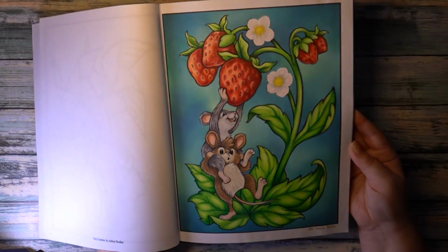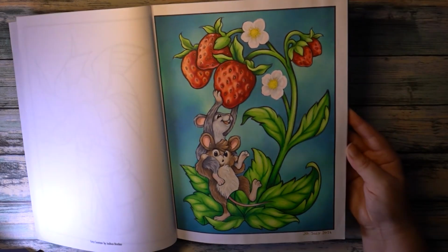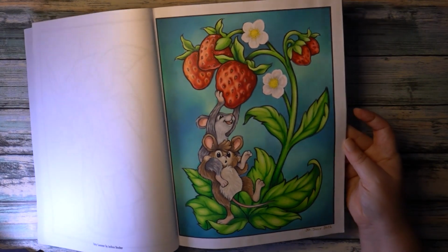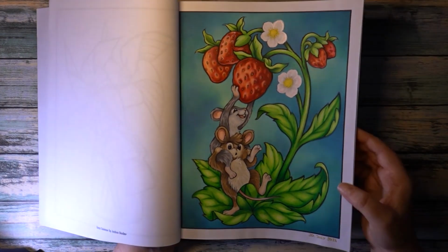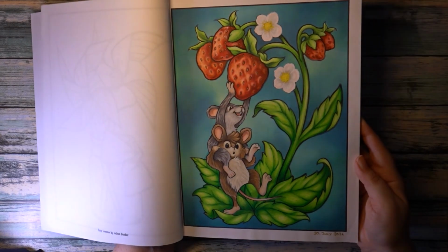But usually it's a lot of fun, and I really like the color scheme that I did for the background here. I wanted to do a greenish background, but I wanted to bring in some blue colors to make it more like a bluish green. And I think that worked out very well. This brings a lot of contrast for the vivid green that I have here for the strawberry plant itself.